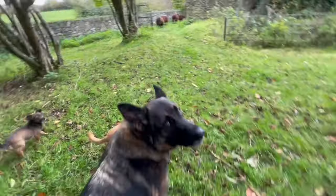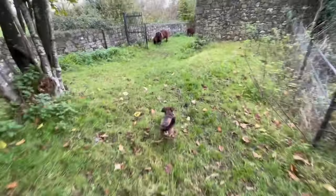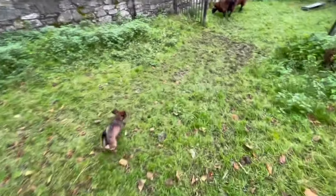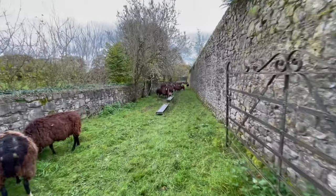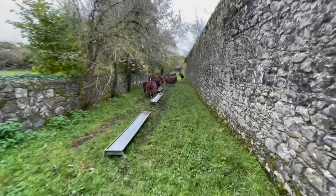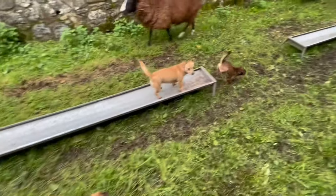Okay, the sheep are probably done. We can herd them up the laneway. Inca, you behave. We're walking past them. And then we go to the bottom of the lane and then we herd back up again. See, all the ewes have gone all the way down to the bottom of the lane. They're looking for the fresh grass. It's all three of them.